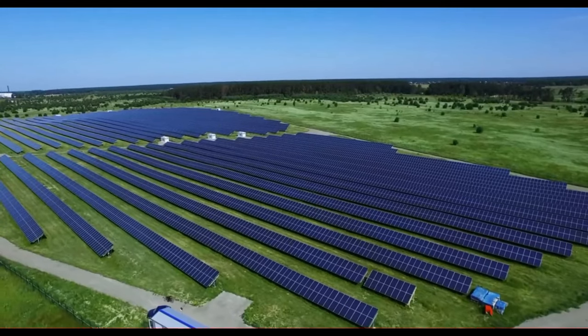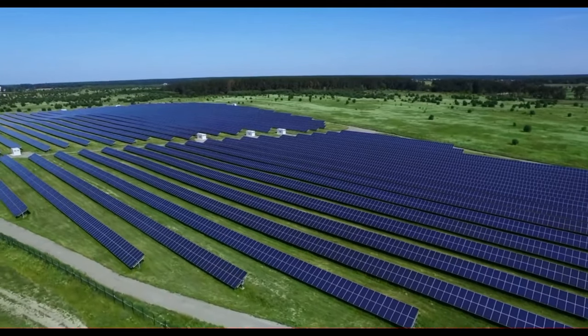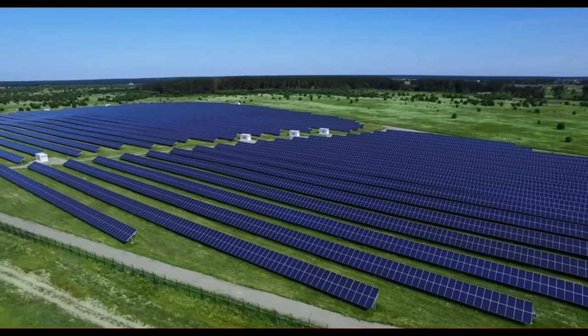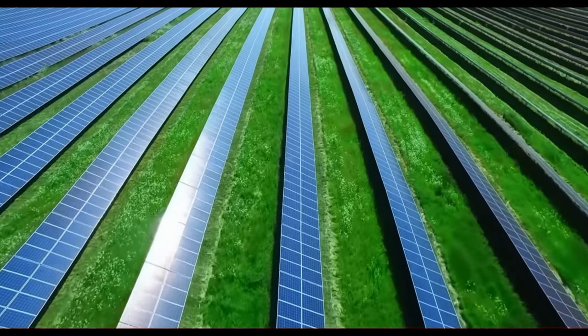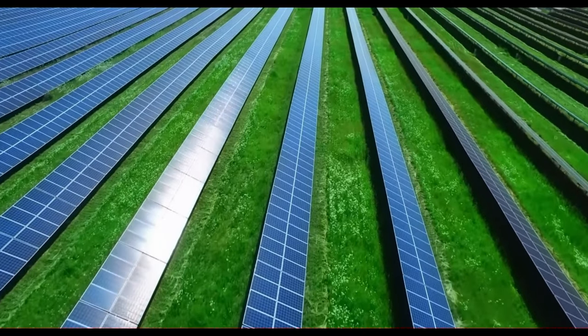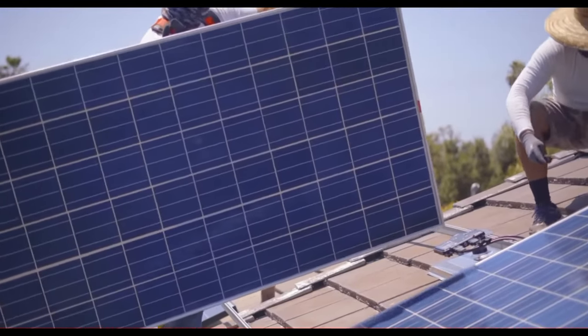Another don't. Don't ignore compatibility. Make sure the used panels are compatible with your existing solar system or equipment. Mismatched components can lead to performance issues and even damage. Make sure that all the solar panels are the same in make and model, voltage, watts, and amps. Any mismatched solar panels can affect the performance of your system in the way of lower voltage and lower wattage.